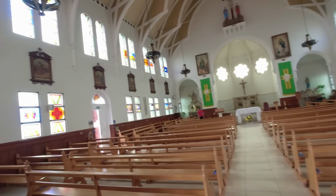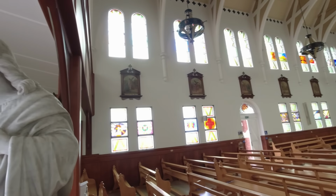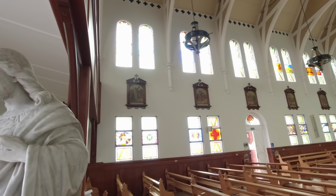Look at that LED light. Oh, the windows. It's quite modern, isn't it? The stained glass.